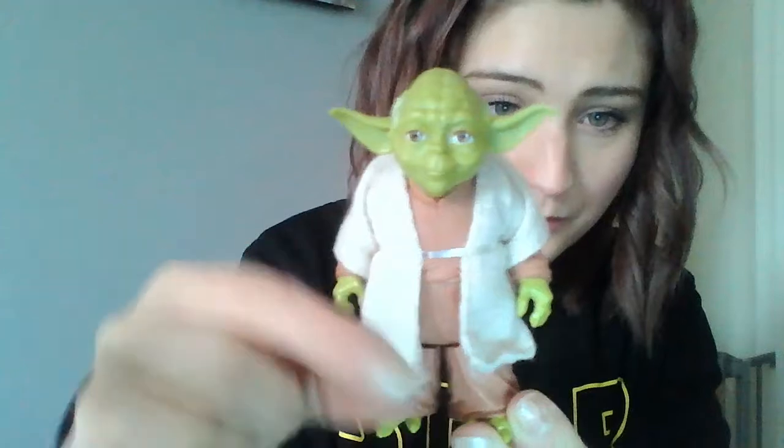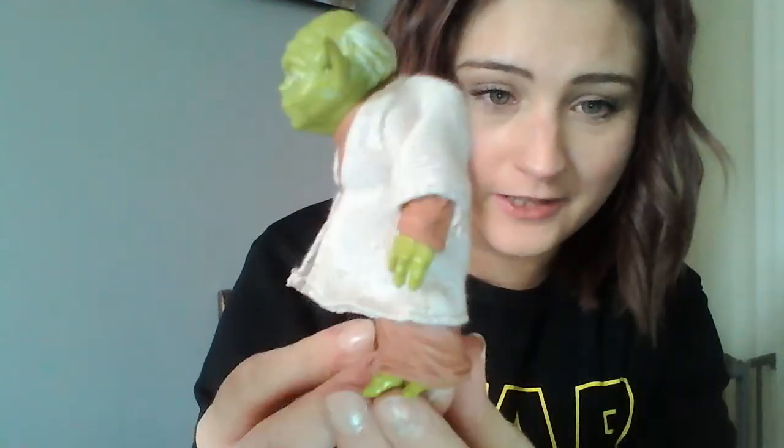And that accessory is Yoda. Oh my goodness, how cool is Yoda? Right, let's compare him to Wicket. Same sort of size, except Yoda is all plastic, apart from his little coat. His little Jedi robe, should I say. Little hunched over Yoda, he's so, so good.